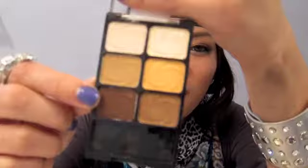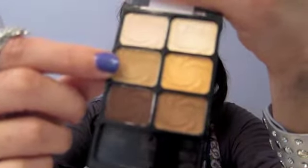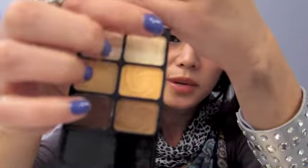They're so pigmented, so soft, and it's $2.99, you know? I like this color a lot for my eyelids. This one's my favorite color. And I like this shimmery white one up here for my inner eyelid, as well as your tear duct area. And yeah, let's see what else.